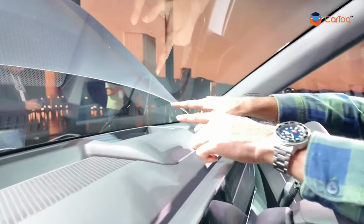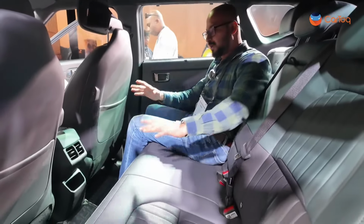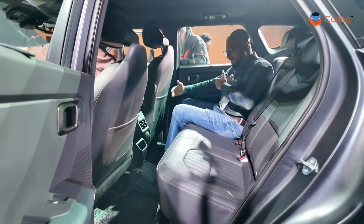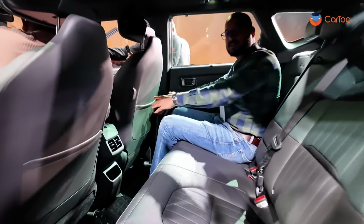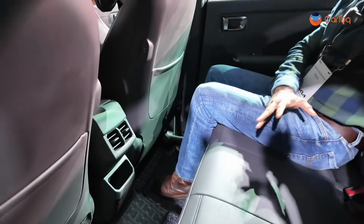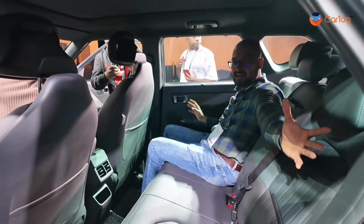So I'm sitting in the rear seat of the Seltos. I can straight away tell you that this is more spacious than the older Seltos. They've given you that extra 80 mm of wheelbase. Just look at the amount of space. I'm 5'7", and I'm quite comfortable, and 3 people can actually sit on the back seat because it's become 30 mm wider as well. So it's a wider seat.